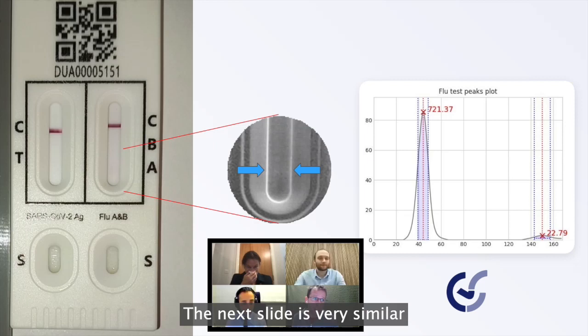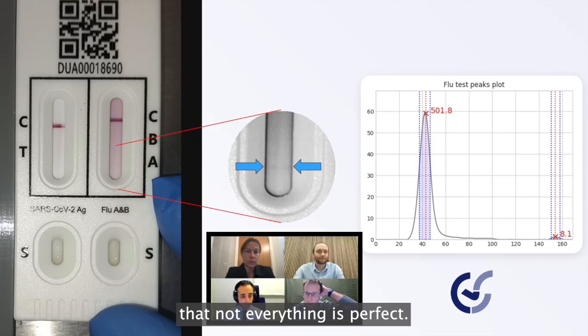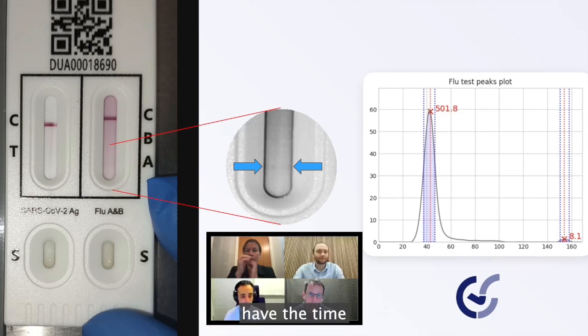If we go to the next one. Now, this is an example of what we had earlier. This is an underrun sample. And this is accepting that not everything is perfect. You know, within a clinical setting, people are busy. Their priorities are patients. It is busy. It is loud. The lighting is not perfect. And sometimes they don't always have the time to apply the attention that they should to the testing.